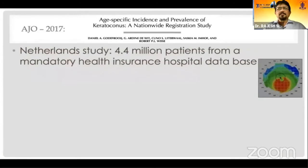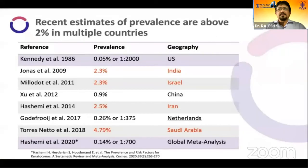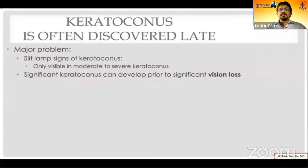Well, we all remember the number of 1 in 2,000, but more recent studies have found that it's much more common. This study from the Netherlands found it was about 1 in 375. And here are studies from multiple other countries where the prevalence is about 2 to 3%. And then it's as high as almost 5% in Saudi Arabia. So again, much more common than what was once thought.